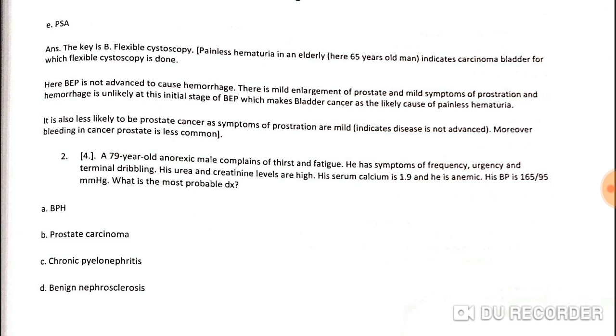prostatism, and hemorrhage is unlikely at this initial stage of BPH, which makes bladder cancer the likely cause of painless hematuria. It is also less likely to be prostate cancer, as symptoms of prostatism are mild, indicating the disease is not advanced. Moreover, bleeding in cancer prostate is less common.